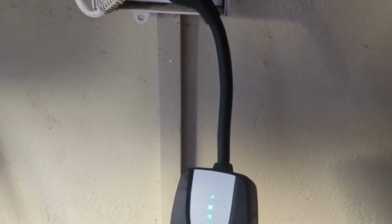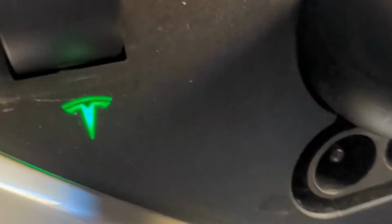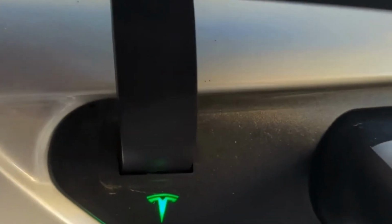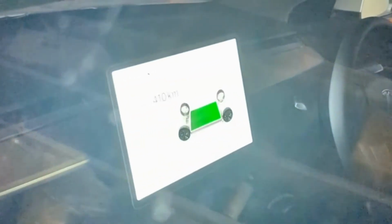Well, this is one end of the charger. It just goes straight into a 240 volt power point, and then the other end goes directly into the car. Click that button there and plug it in there. When the light goes like that, it's charging. So the car itself is already fully charged, and so we're ready to go.